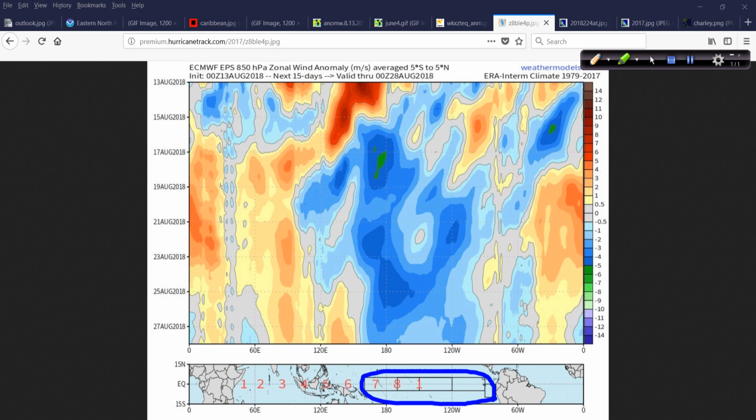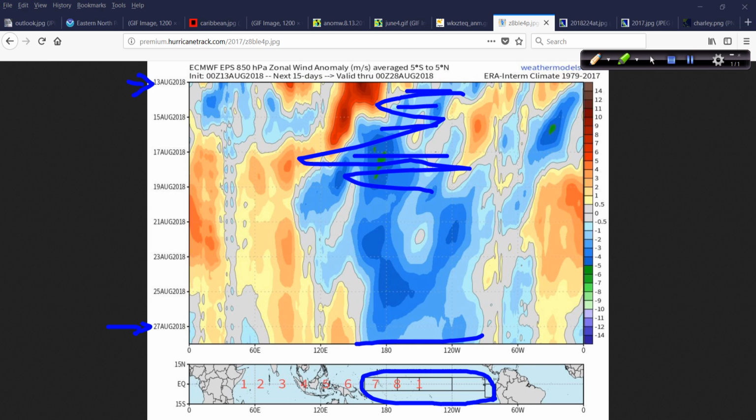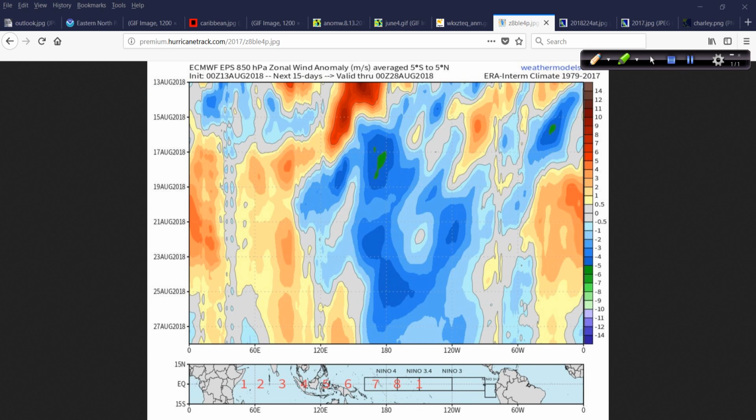And basically, these blues are increased or enhanced trade winds. This is where we are today, and this is the future out to August 27th. So for the next good while, spanning all across the Nino regions, is stronger than average easterly winds. That's what this shows. So the winds are going to be blowing stronger this way instead of slowing or becoming westerly like that. That's not happening. And so there's no mechanism to drive the El Nino.